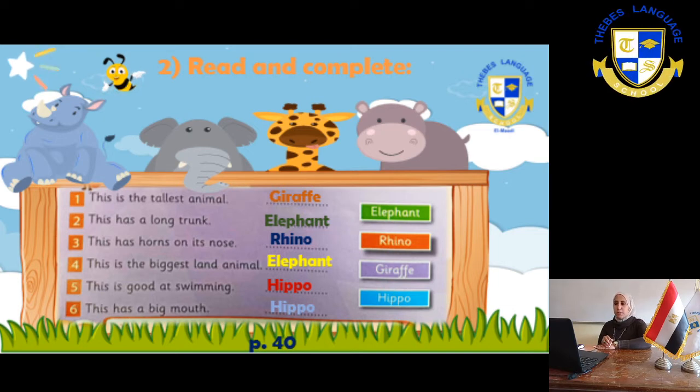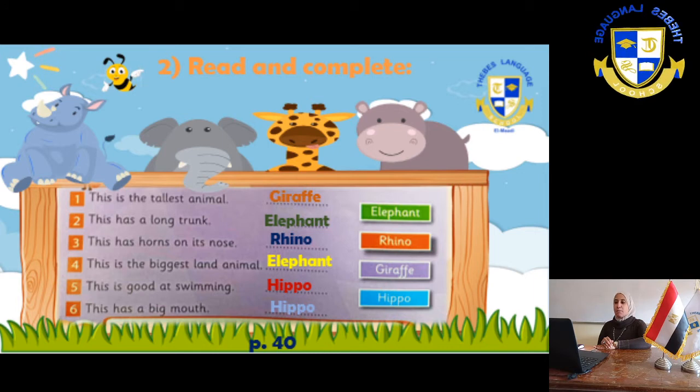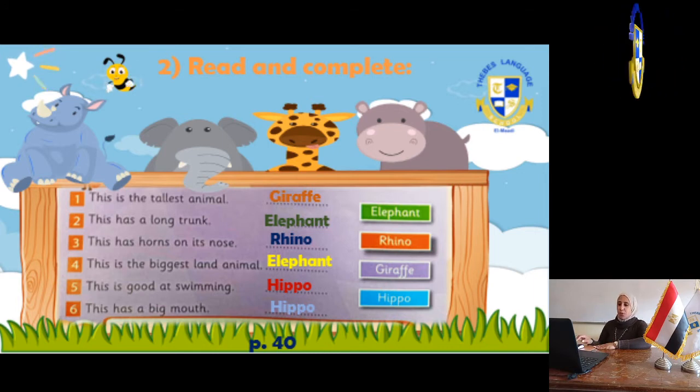Number 5, this is good at swimming. Which one of them is good at swimming? The hippo. Number 6, this has a big mouth. Which one of them? Correct. Hippo.